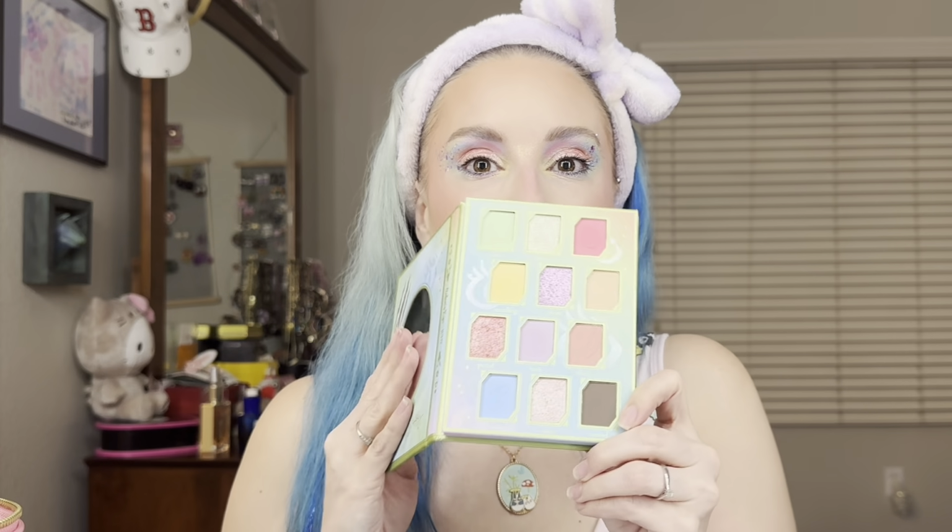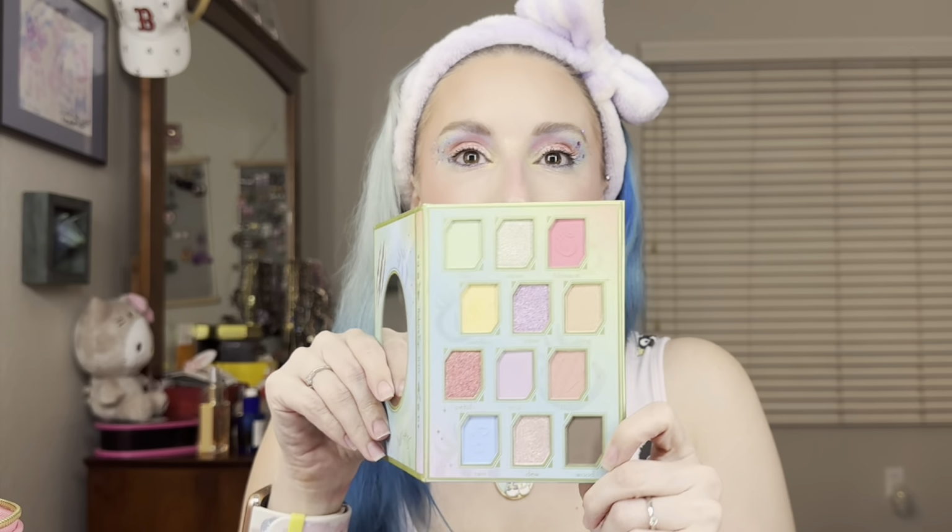Hello. Are you guys noticing a theme yet? Is it pastel? Is it kind of rainbowy? Right? Colors with beautiful shimmers. That is what I'm drawn to, especially this time of year. Next up, I have a few ColourPop palettes.